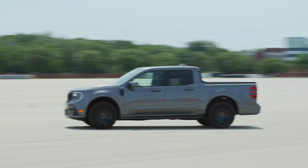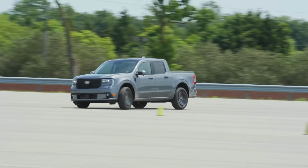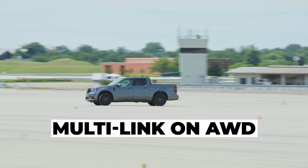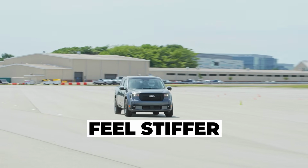Road imperfections transmit directly into the cabin, particularly over broken pavement and expansion joints, creating a ride that feels more agricultural than automotive. The rear suspension, whether torsion beam on front-wheel drive models or multi-link on all-wheel drive versions, maintains stability when loaded but feels harsh when empty, therefore making your daily drive feel stiffer than necessary.